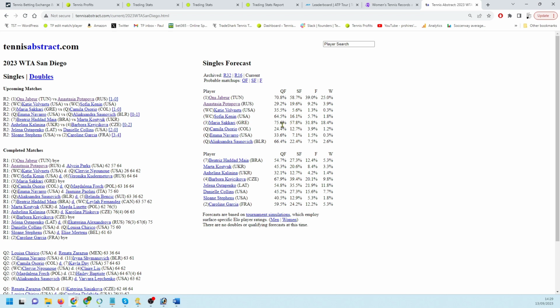Sakari to win, 75% against Osorio. Don't agree with that one. I think Navarro's going to take that, but it is going to be close. This one, they've got Haddad Maia a slight favourite to win. I'd agree with that. I think they're wrong on Krejcikova. Krejcikova seems to be carrying a bit of an injury, or is still getting over an injury. Got a feeling that Kalinina is going to take that one. Ostapenko, fairly close between her and Collins. I think Collins is going to take it. No guarantee that I'm going to be right.